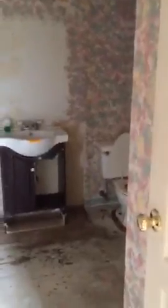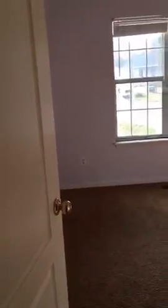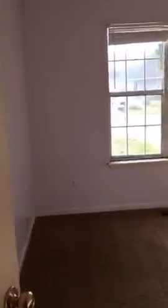This bathroom needs to be gutted. It needs flooring. It needs everything in here, right? That'll cost a little money there. But again, I think you can do this yourself on this property. And with a little sweat equity in here, you can probably get yourself $20,000, $25,000, $30,000 equity.